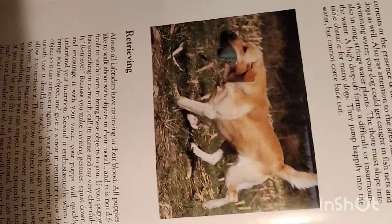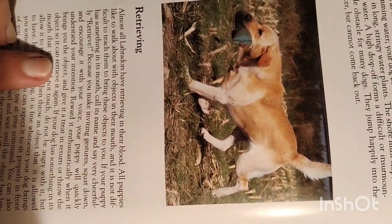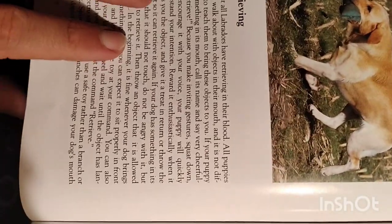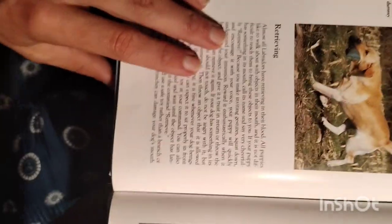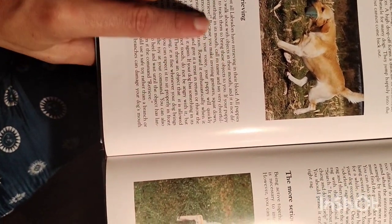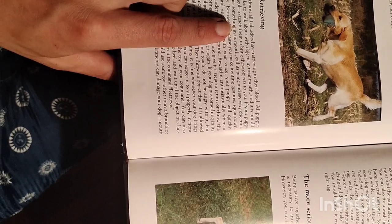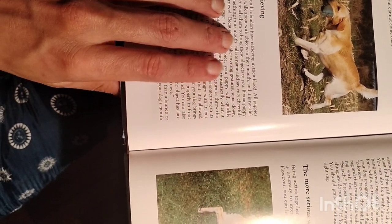Well, here we have a dog retrieving a dummy. Just like a sack. It's like a plastic sack. Retrieving. Almost all Labradors have retrieving in their blood. All puppies like to walk about with objects in their mouth, and it is not difficult to teach them to bring these objects to you.